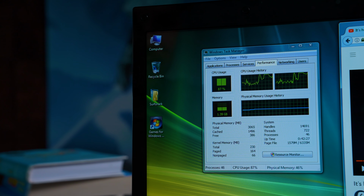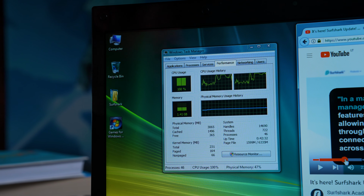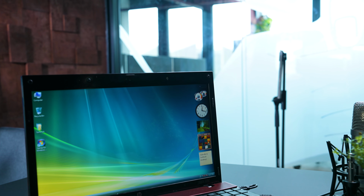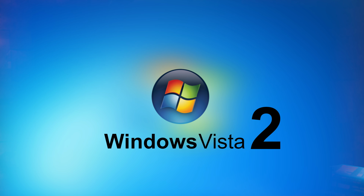Even simple things like the task manager and how memory and CPU was utilized was vastly improved compared to XP. I honestly think that if Microsoft had waited a couple years for hardware to mature and help developers release better drivers, Windows Vista might have been one of the best Windows versions ever, and I really truly believe that. And hey, if it wasn't such a flop, maybe Windows 7 would have been called something like Windows Vista 2 or something like that.